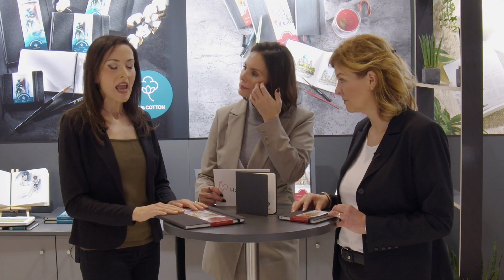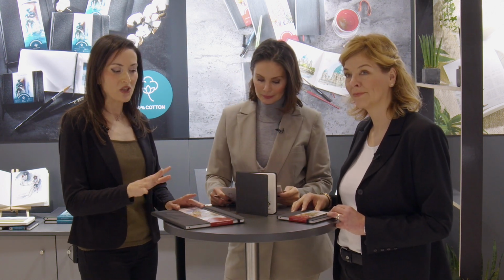So we've talked about the different new formats, the different textures, the different grams, 200 grams, and also the outside surface. Have we talked about that? Right. The outside. As watercolor books are mostly used outside by urban sketchers, we have decided to use a cover material which is water repellent, which means when you're outside and it's raining a bit or it's wet, your book is still protected because it does not absorb the water.